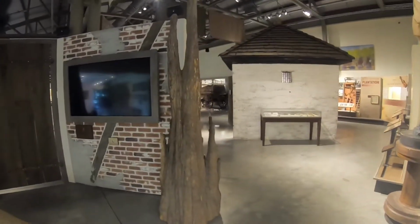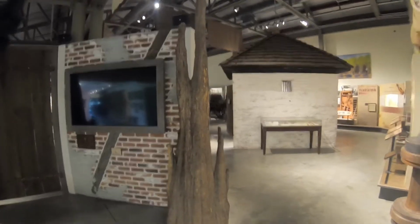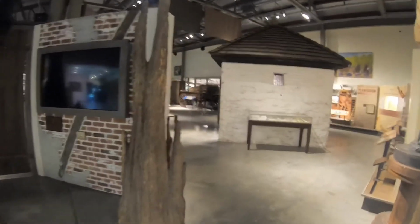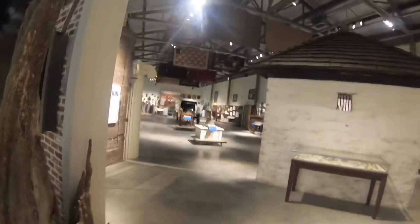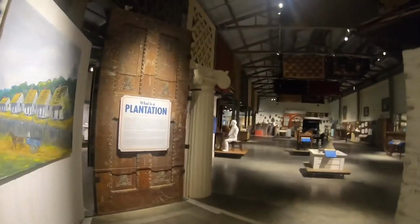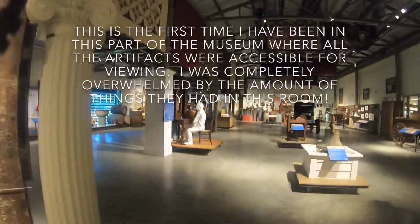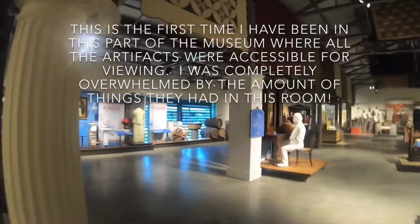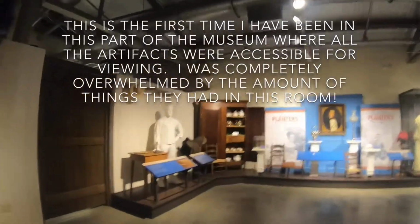Look at this old cypress knee. That thing is standing probably 12, 13, 14 feet tall. Wow. And the biggest I've ever seen them out in the wild is like 3 or 4 feet tall. Yeah, this is the barn, as they call it. A selection of things about the history of Louisiana.